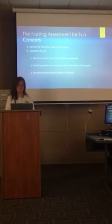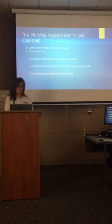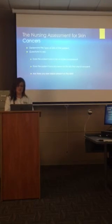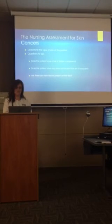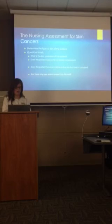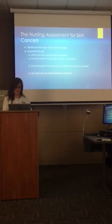The nursing assessment for skin cancers. It's important to determine the type of skin of the patient. Some questions to ask are: does the patient have a fair or darker complexion? Does the patient have any areas on their skin that are of concern? And are there new lesions present on the skin? You should also ask, what is the coloration of the patient?